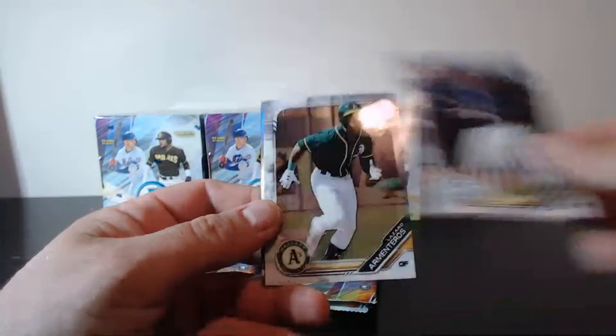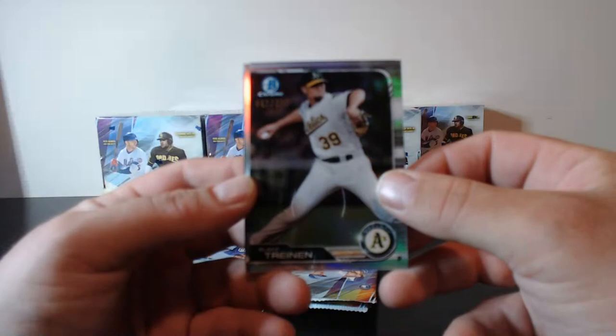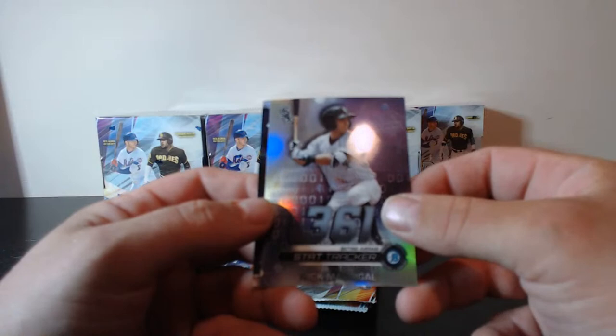Hudson Potts, Lazaro Armenteros, got a refractor, 42 of 499, Blake Treinen for the Oakland Athletics. Stat tracker, Nick Madrigal for the Chicago White Sox, and Mark Trumbo.